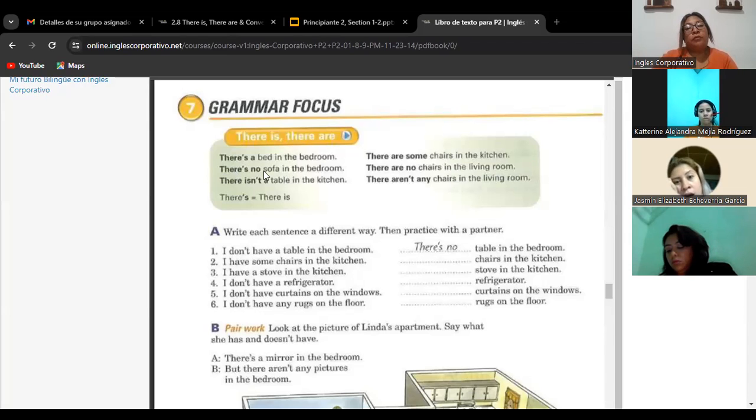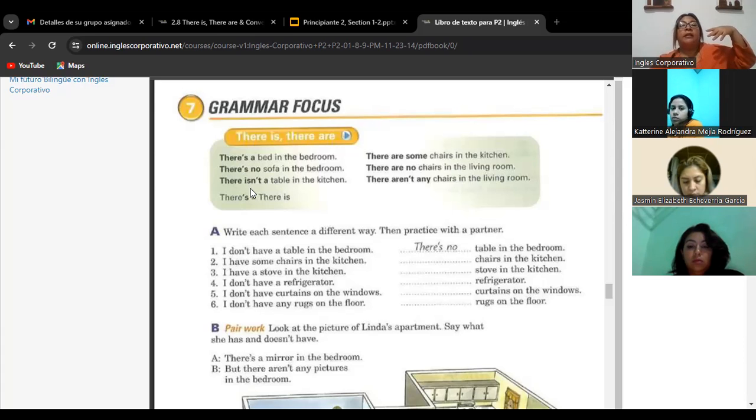También tenemos there's no, cuando no hay. There's no sofa in the bedroom. No hay nada, ni rastro. And we have there isn't a table in the kitchen. En este caso sería probably in the dining room, ahí sí hay una table, pero en la kitchen no hay. Entonces a eso se refiere con there isn't a table in the kitchen. Probablemente en alguna otra parte de la casa sí hay una table, but in the kitchen there isn't. Y luego tenemos para los plurals.